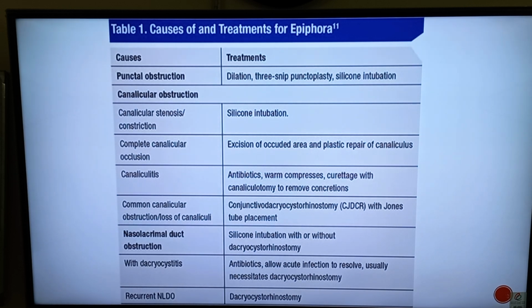If there is simply partial obstruction, what are we going to do? Silicone intubation. We said intubation for 6 weeks to 6 months. If there is complete canalicular occlusion, reconstruction. And in common canalicular obstruction, what will be the treatment? CDCR. And in canaliculitis, what did we say? What is the treatment for canaliculitis?